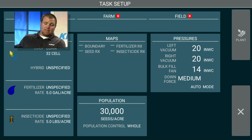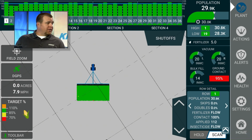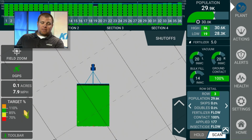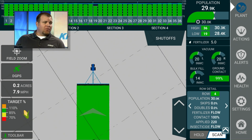So it's as simple as, if everything is how you set it, you don't really need to record grower, farm, and field information. You don't have to put any of that in there. We don't require anything. We can just hit the plant button and we're ready on the plant screen, ready to go. Once we get to the plant screen itself, you can see we provide all that detailed information that the customer needs to see as he's driving through the field.